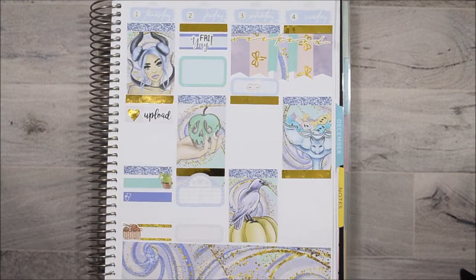Okay, so for Sunday, I have that we have to turn back the clocks. My rent is due and I need to pre-plan and also clean. So let me go ahead and do that.